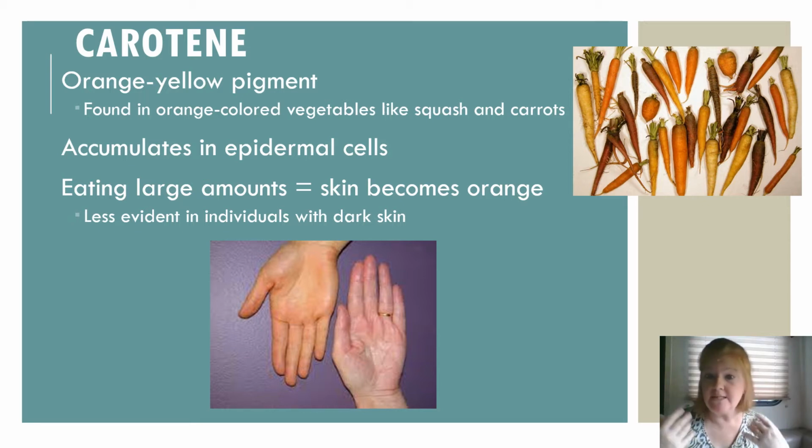So in light skin like mine, if I ate too many carrots, I would definitely get an orange tint to my skin. Sometimes this happens when parents are beginning to introduce their baby to solid foods and only giving carrots. Okay, it can cause an orange tint in the baby's skin.